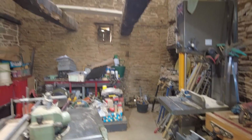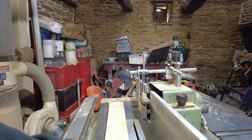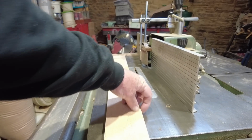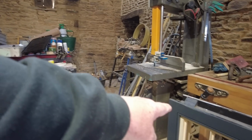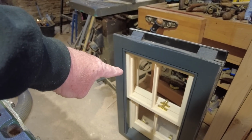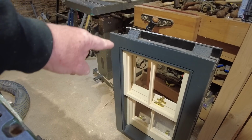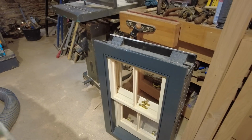So what I'm doing now is I'm just going to put a round bead on here, which I'll show you in a minute, which will be the fronts, which you see. Sorry, this camera doesn't go very quick. Right, see on the front of the window, that front bead, this one here. And that's what I'm just about to run up now.